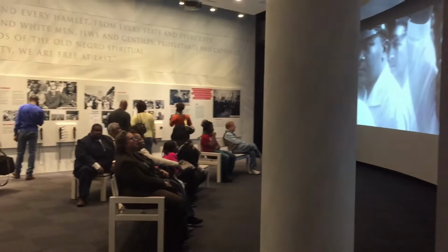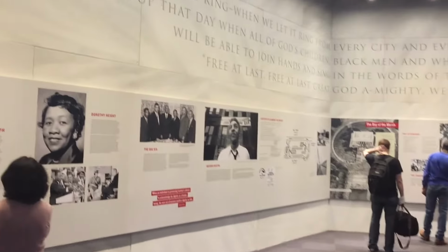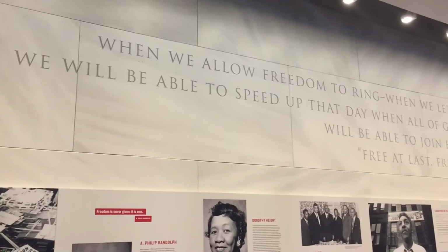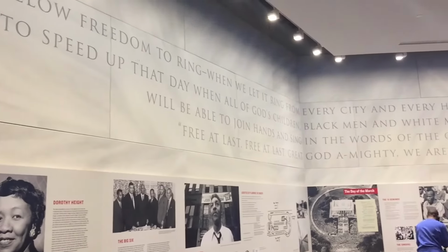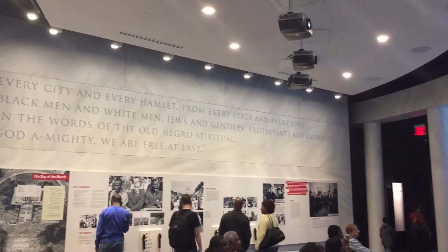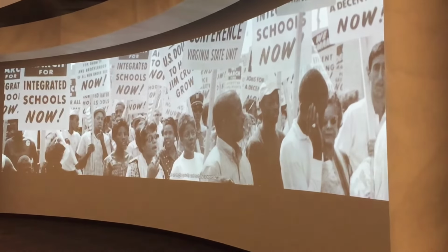The exhibit area that we're entering now turns out was one of my favorite of the museum. Many of us have heard and know this portion of civil rights. This is the March on Washington. This is the famous I Have a Dream speech. But many of you, if you're like me, did not know some of the details as it relates to other organizers, other speakers, other platforms, other agendas, other motives for that particular day.